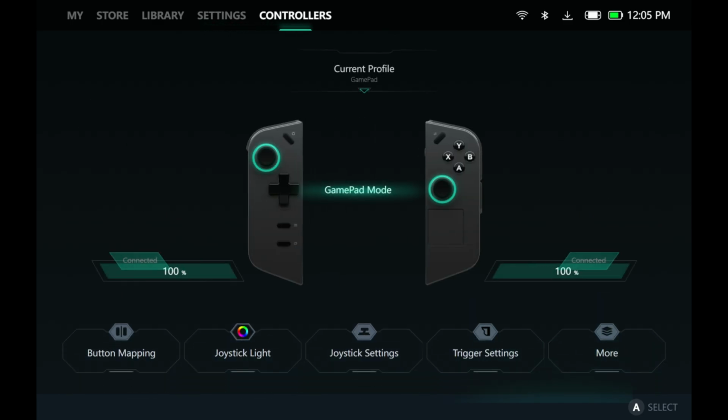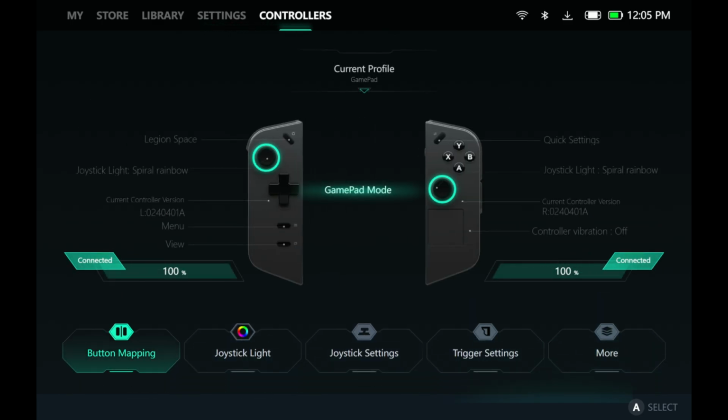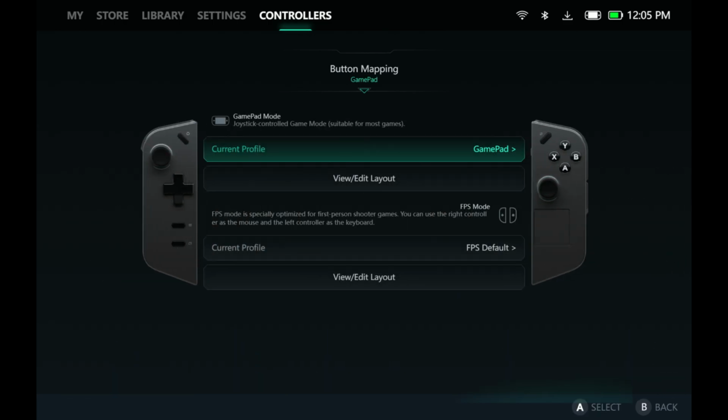Now if we tab over to our final tab here, we have our controllers. So we have our button mapping. This is actually a really clean, really nice layout. It's kind of similar, some parts of it, to what we had in previous Space, but this is just a little nicer and easier to use.